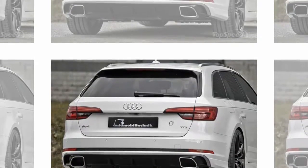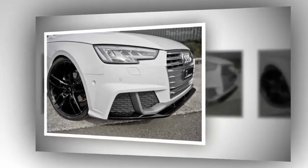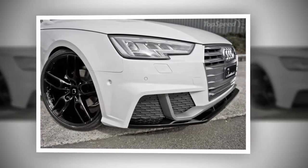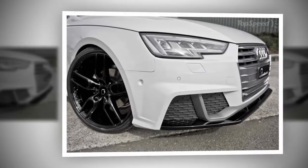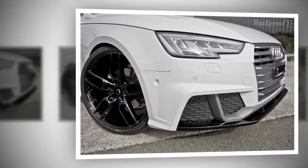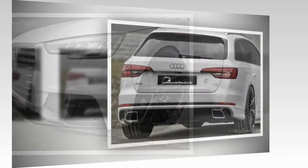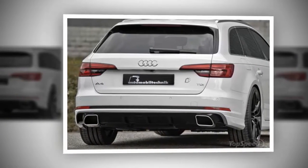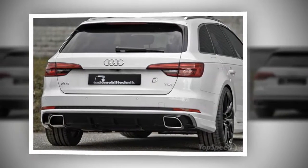But that's not the full extent of B&B's tuning program. The German tuner also got help from Belgian tuner Character, which provided an aerodynamic body kit to ensure that the A4 wasn't left high and dry on that section. A new set of wheels are also being offered, as is a choice of chassis and suspension improvements, all of which combine to create a stellar package that owners of the A4 and S4 will surely appreciate.